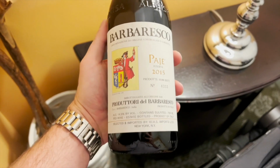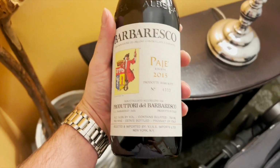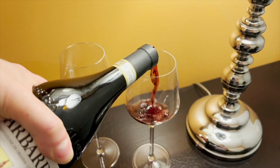So before dinner, and we got to do an early dinner with her, we're going to open up this Barbaresco I brought from home. Been saving it for a while. Heard it's really good. So open this up and enjoy. Ooh, got a really nice nose. Oh, that's good.